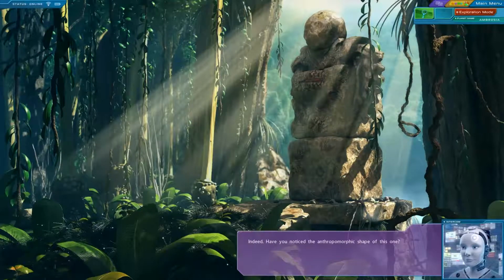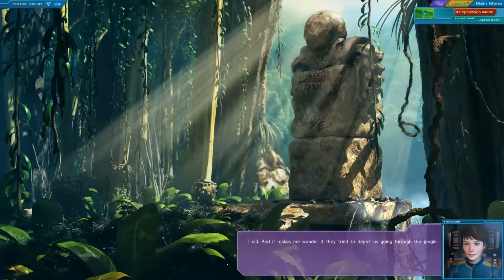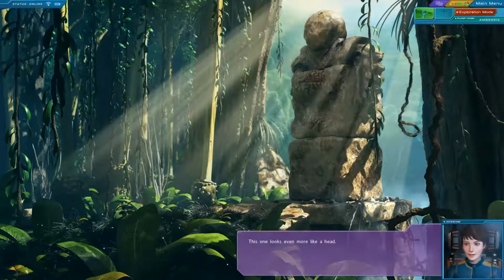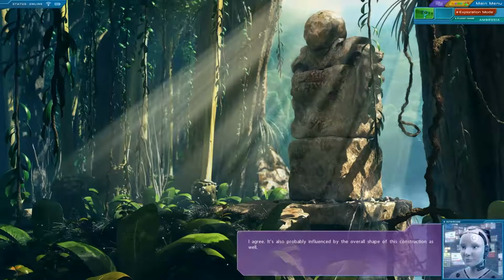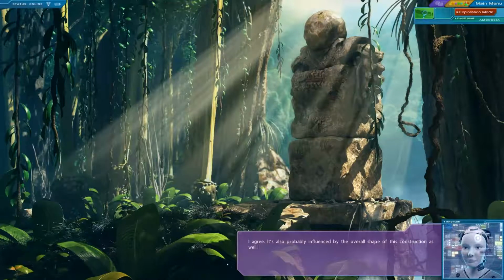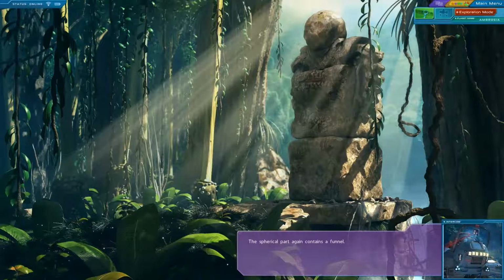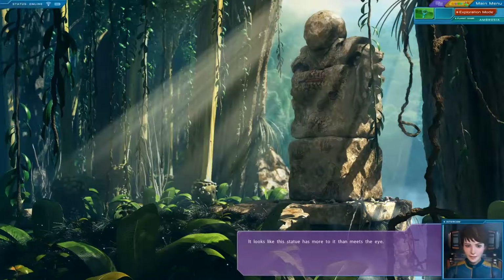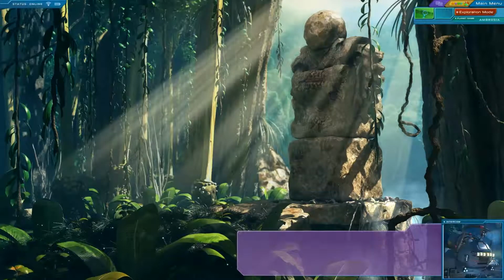Indeed. Have you noticed the anthropomorphic shape of this one? I did, and it makes me wonder if they tried to depict us going through the jungle. And this spherical part one even looks more like a head. I agree. It is probably influenced by the overall shape of this construction as well. The spherical part again contains a funnel. I presume that all the funnels serve the same purpose. We just have to put water in to find out what it is. It looks like this statue has more to it than meets the eye.